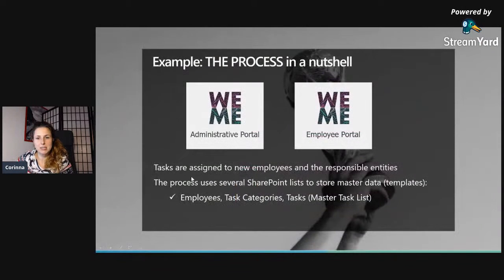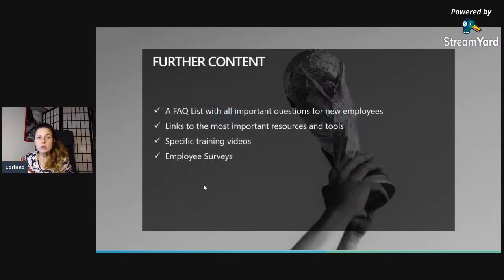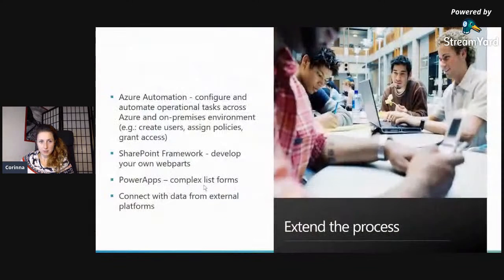I will go back to the slides because I still have 2 slides at the end. First of all, you can extend this process. This is just a basic implementation of the onboarding process with Microsoft 365, but you can extend it, for example, by using Azure Automation. You can configure and automate operational tasks like creating users, assigning policies, granting access. You can create users also with Power Automate connectors, but sometimes Azure Automation makes sense in more complex use cases.